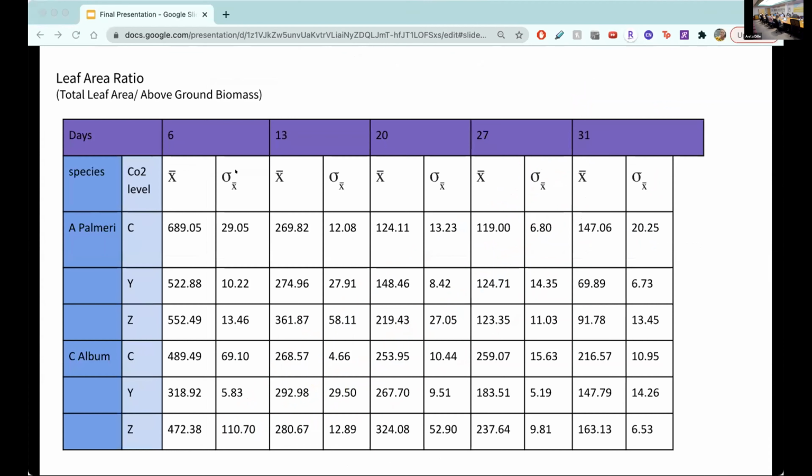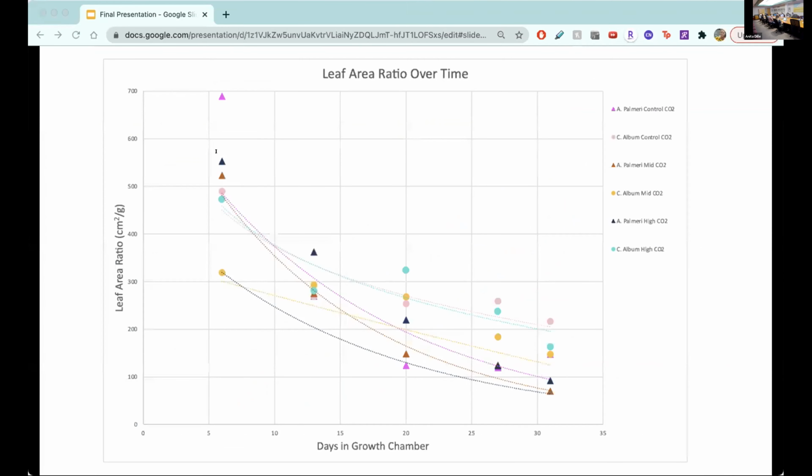I also decided to look at the leaf area ratio to get a better understanding of how the relationship between leaf area and biomass changed over time. Palmeri amaranth in the control chamber started out with a much higher ratio than the other plants and had a pretty drastic increase by the second week. As you can see here, the lamb's quarters, the pink, yellow, and turquoise lines, generally has a less dramatic change in leaf area ratio over time, while the palmeri amaranth has a more continually steep gradient.